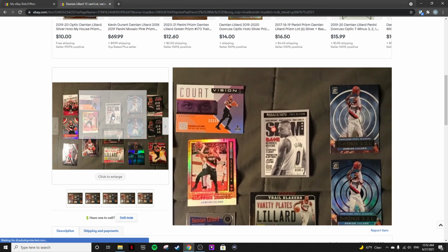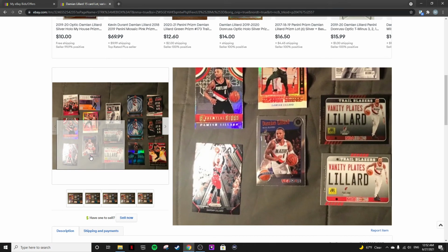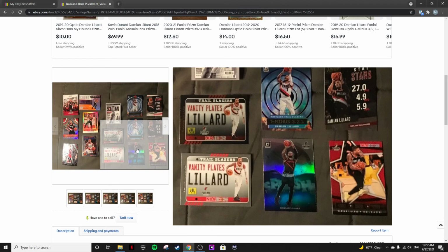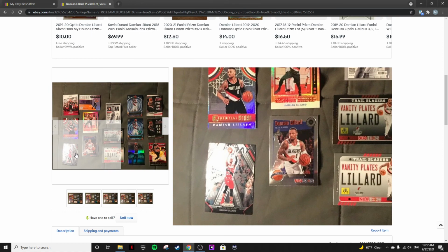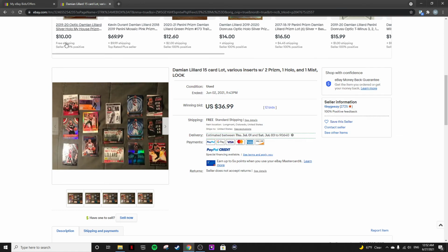Oh, okay. So there's a slam card in there. NBA Hoops Premium Stock Tribute. T minus 3, 2, 1. So there's some good cards in there. Prism All Day. Not bad. $36.